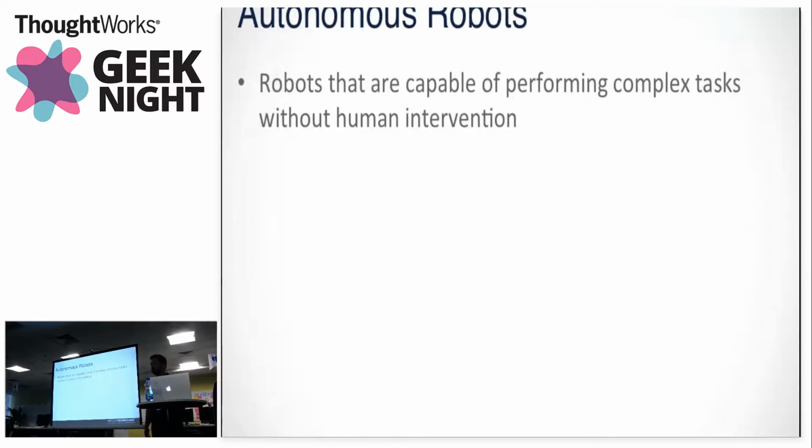So first of all, what is an autonomous robot? Autonomous robots are any type of machine that can perform complex tasks without human intervention. So I can press a button and a machine, the robot, will actually go out and perform that task. It knows what the objective is, it knows how to navigate, and it can complete the task, and then when it's done, it can return back to me. However I may program it, or however it decides that it should behave. That's essentially what an autonomous robot is.